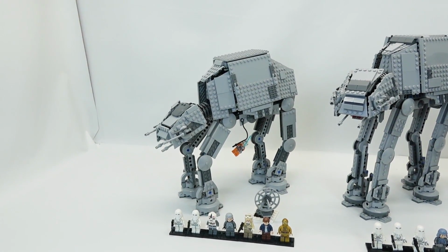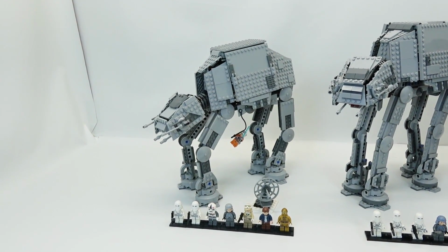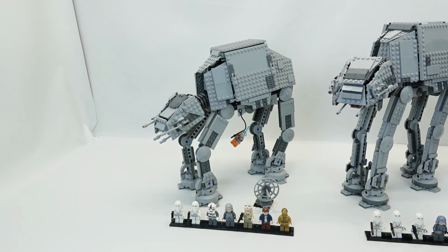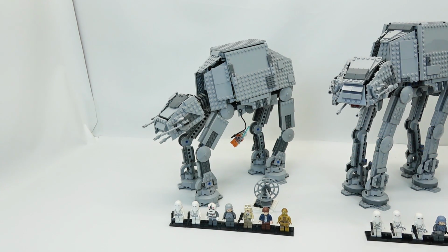I think the body, because of the low part count, is a little bit more fragile and there's less connecting parts. And I think they could have boosted the parts by 10 or 15 just to make these more functionable. However, the minifigures, it comes with 8 minifigures, which is absolutely a massive amount of minifigures for a 800 piece set. So really good job on the minifigures. I think the AT-AT Walker itself could have used some upgrades just to make it a little bit more functional.